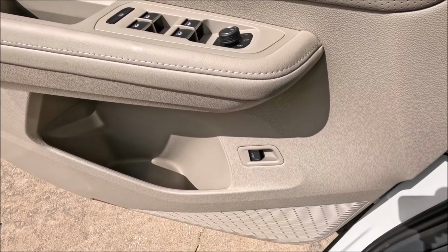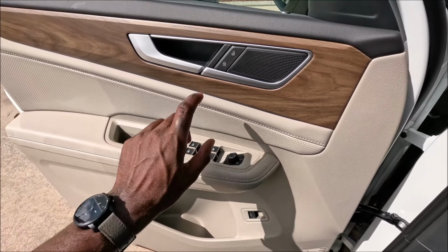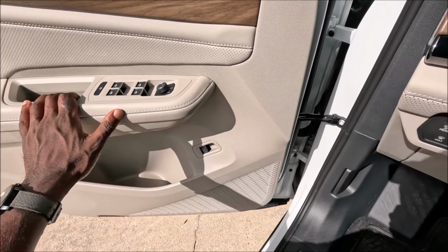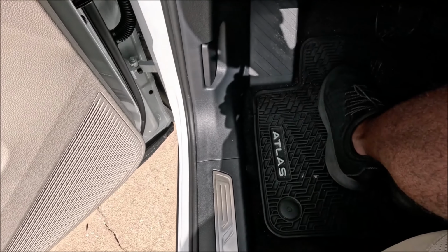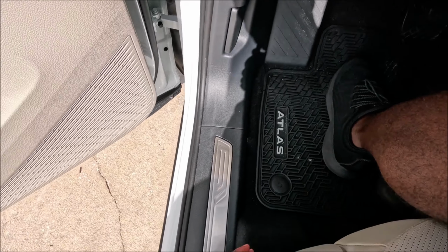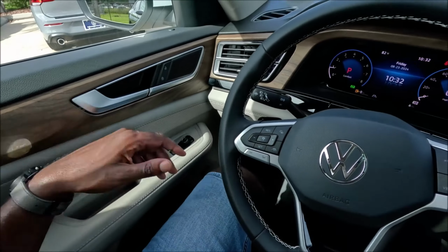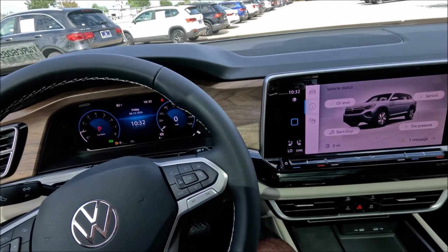You will see your trunk release here, and then your mirror controls and windows and locks and stuff there with the locks up top as well. Now, with that said, looking down, we have the aluminum side sill here. We have the monster mat. You will see that in the option down below as well. Then we have our seat adjustments here. Close this up. I already got the car started and running for you guys because I had to get it going. This looks beautiful.